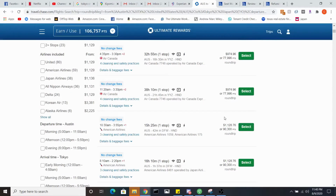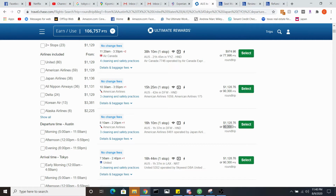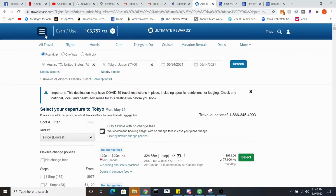Once I did this search, I got a whole bunch of results, and they told me how much a ticket would cost round trip. I saw quite a few were around 90,000 points. Actually, most of them were around 90,000 points and had long flight times, like 20, 30 hours even.